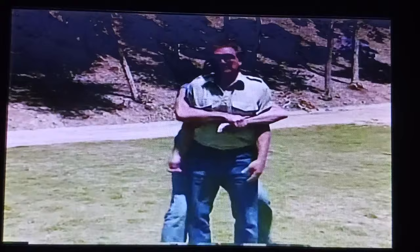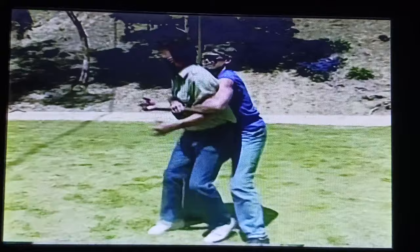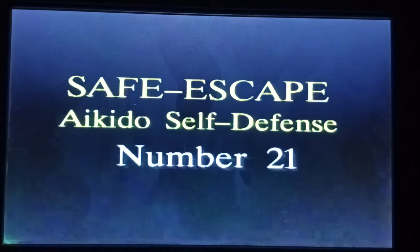Step out hard with your right foot. Twist your shoulders. Send him over your back. This will break the grip and escape. Highly effective technique. Actually, a lot easier than it looks.